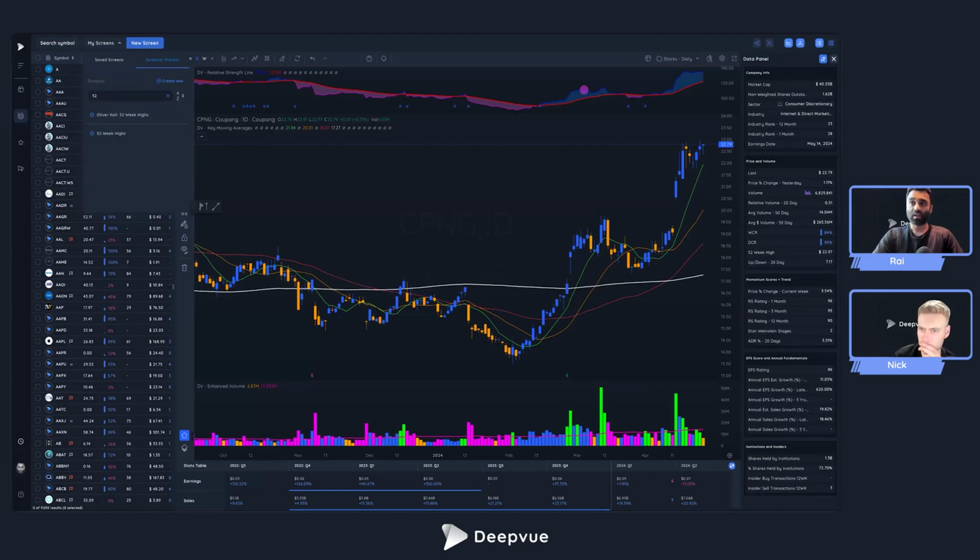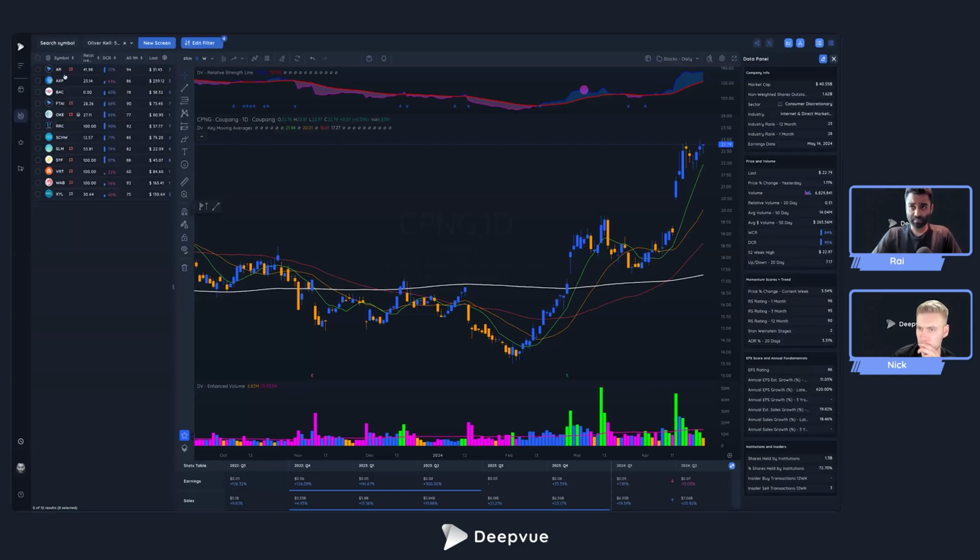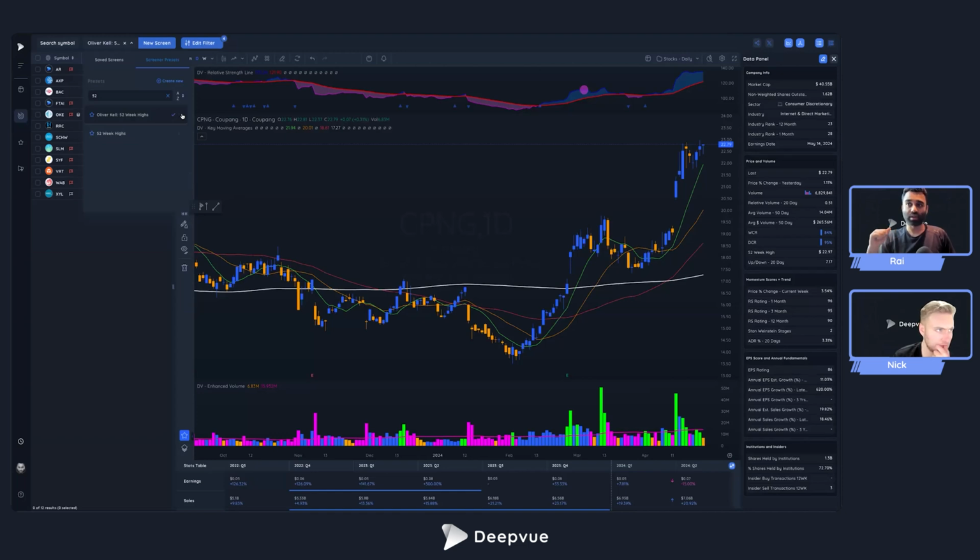Another one is, you could run the Oliver Kell 52-week high screen. Pretty much if you scan for these daily, you could see what's strengthening or moving up in the markets and where the next theme might be. And this is another screen, especially in market corrections, if you're running 52-week highs, you'll see where the money is flowing to. Is it oilers? Is it gold? Is it the traditional semis or tech space, etc.?